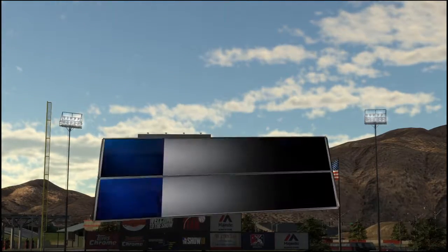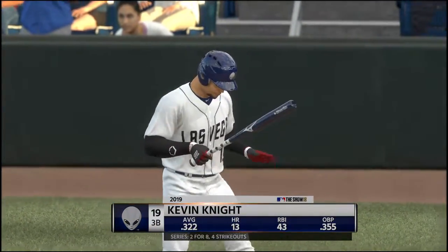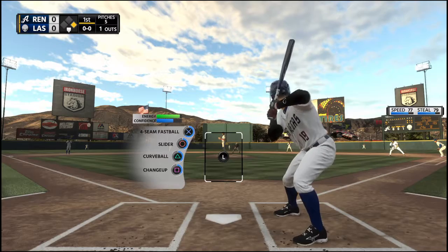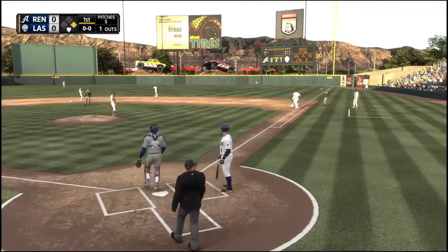The game's future stars are on display. Into the box now, Kevin Knight, as he'll get his first opportunity in this one. Throw over to first, and the runner back safely.